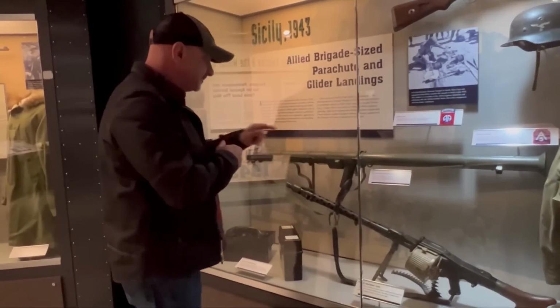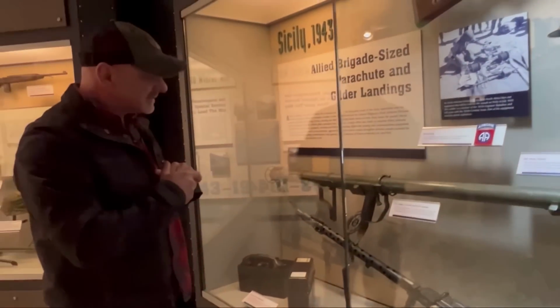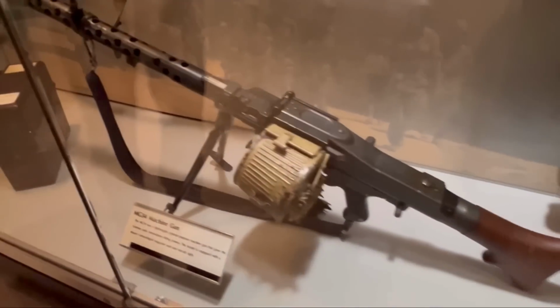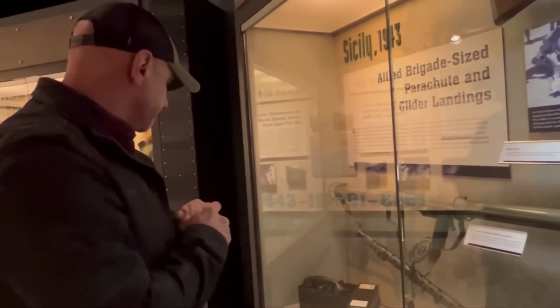The old bazooka, anti-tank weapon. Pretty much have to hit it very close and in the rear. And then the MG34 was a precursor for the MG42, belt-fed machine gun, very rapid firing, and there are versions of this still being used today.